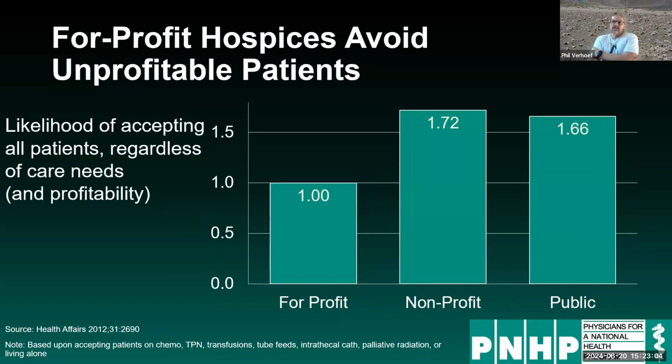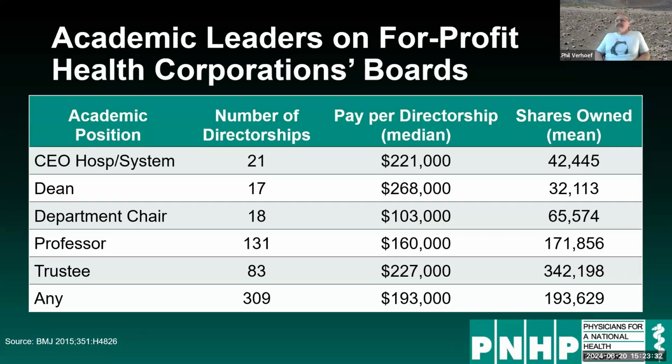Unfortunately, for-profit hospices will try to avoid the unprofitable patients. So for instance, if you have a patient who's been on chemo or who's been on TPN, parenteral nutrition, or who's getting tube feeds or maybe needing palliative radiation, those are all things that cost money and make things more complicated for those patients. For-profit hospices avoid those patients because they don't want the additional complexity.